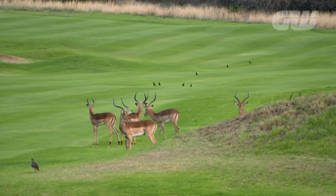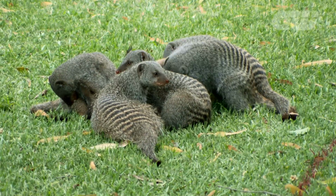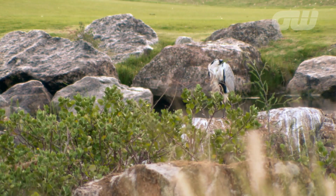We've got warthog out here. We've got groups of banded mongoose. You see them here all the time. And we're very proud of having those animals on course, so we look after them.